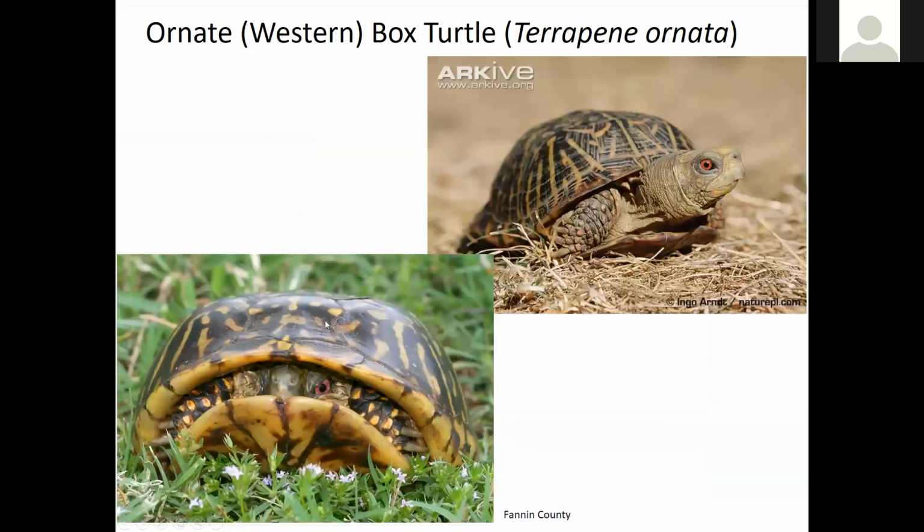By the way, I kept this thing, I'm ashamed to say, for a year, thinking it would eventually come out of its shell and I could take a good photograph of it. And that's as far as it ever came out. I mean, it came out to feed when I wasn't in the room, but it never would come out when I was around.